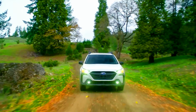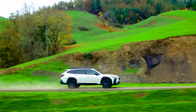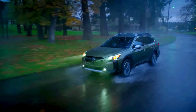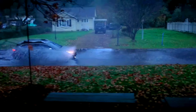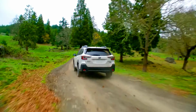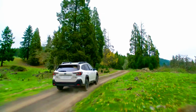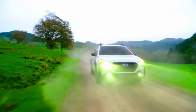Choosing between the 2024 Kia Sorento X-Pro and the 2024 Subaru Outback depends on your priorities. If you need more seating and cargo space, the Sorento is the better choice. It offers third-row seating and more cargo space behind the second row. If off-road capability is your top priority, the Outback Wilderness is the way to go. It has a more rugged suspension, a higher ground clearance, and additional underbody protection.